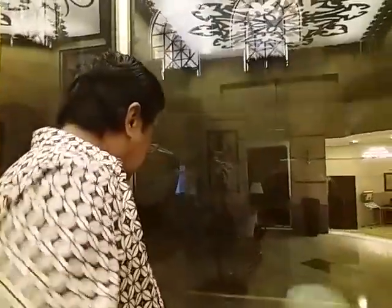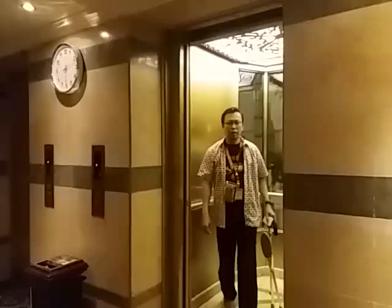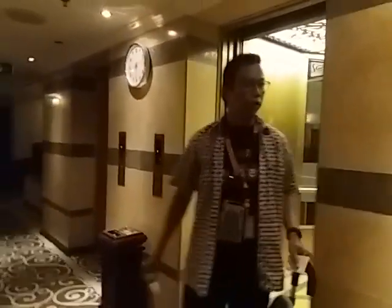Okay, the elevator is overlooking the main lobby. It's the main lobby. Can you see that? Beautiful chandelier. Okay, yeah, I'm reaching at the 4th floor. Okay, this is the room 414.